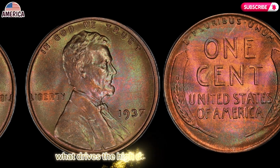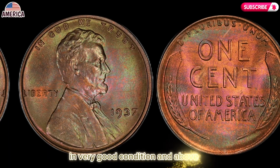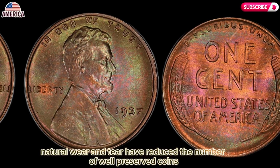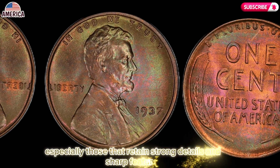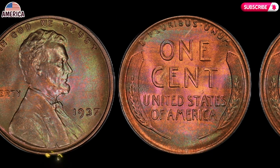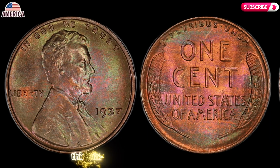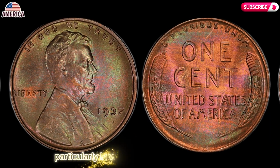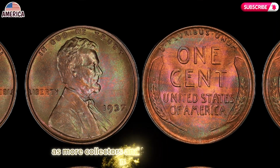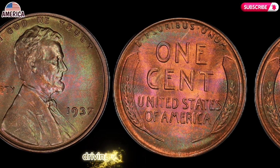What drives the high demand for the 1937 no mint mark Wheat Pennie is its rarity in very good condition and above. Over the years, natural wear and tear have reduced the number of well-preserved coins, especially those that retain strong details and sharp features. Collectors today are on the hunt for coins with rich patina, minimal surface damage, and crisp lines, qualities that are increasingly hard to find. This makes the 1937 Wheat Pennie, particularly in very good or fine condition, a sought-after treasure in the numismatic world. As more collectors and investors enter the market, the competition for such vintage coins is intensifying, driving values even higher.